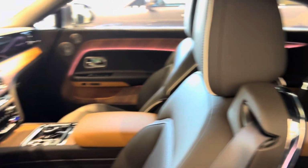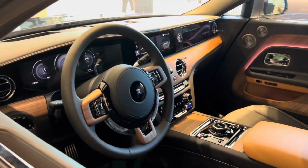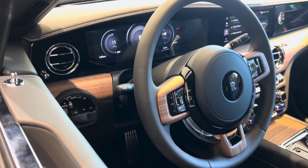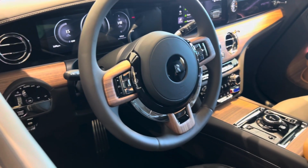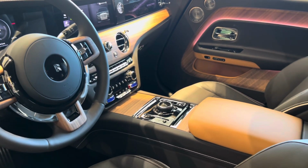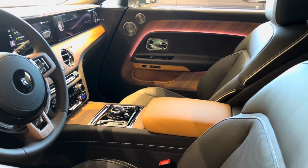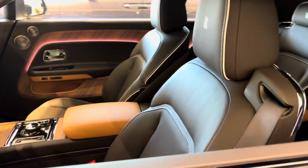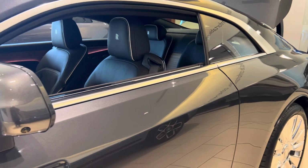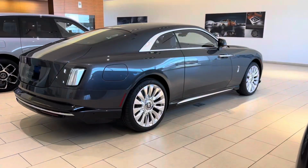Power comes from 2 electric motors, one on each axle, and they produce a combined 577 horsepower that could be subject to change, and 664 pound-feet of torque, sending power to all 4 wheels. This luxury coupe weighs a whopping 6,559 pounds, which makes it heavier than the Rolls-Royce Cullinan SUV, and a lot of that comes from the fact that the battery pack weighs around 1,500 pounds.